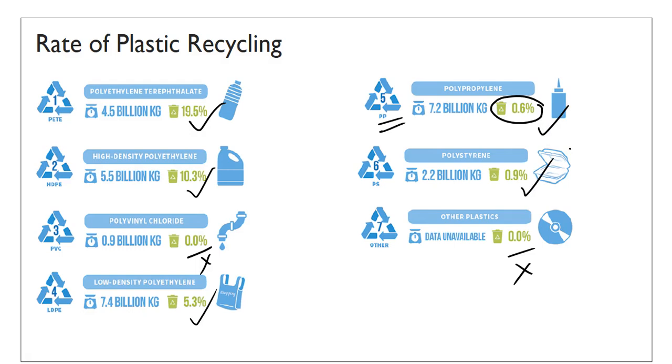So the first thing we're going to talk about is why it is that some plastic can be recycled and some cannot be recycled at all. So what are the properties that allow a plastic to be recycled, and what actually goes into the recycling process? So let's talk about the plastic recycling process.